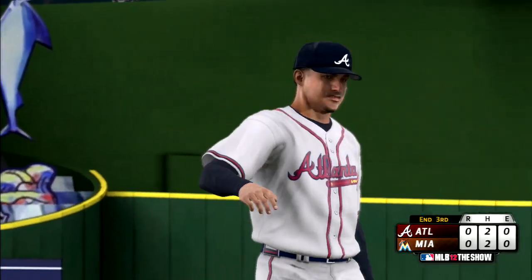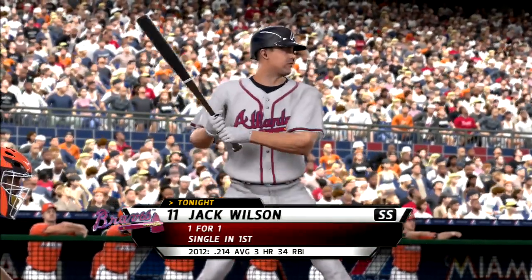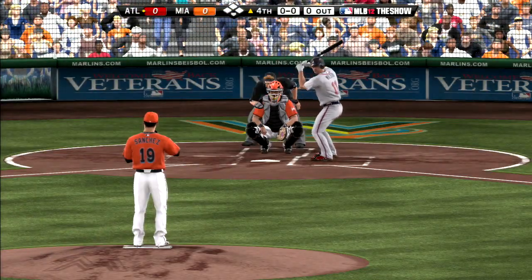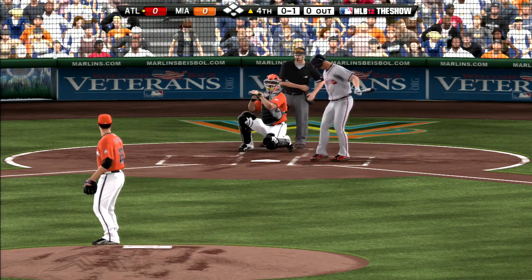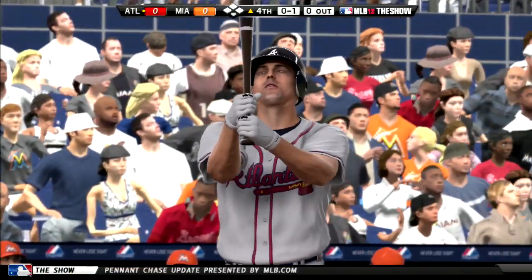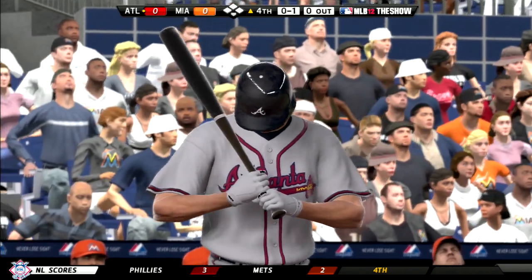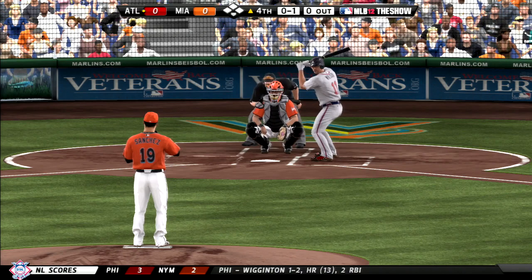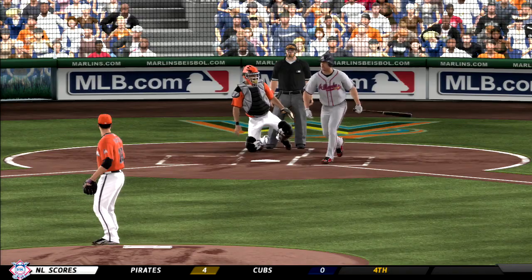We'll head to the 4th, still scoreless. Jack Wilson will stand in now to get us going here in the 4th. Fastball that gets the inside corner, strike 1. Working the inside corner with the fastball. Let's see if they stay right there. And this is fought off at the plate as it's chopped foul.